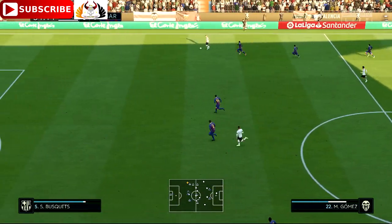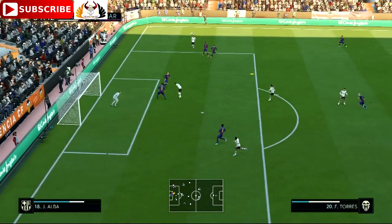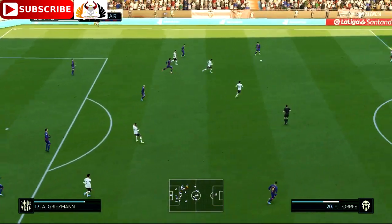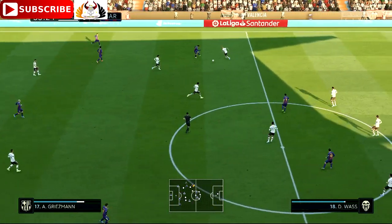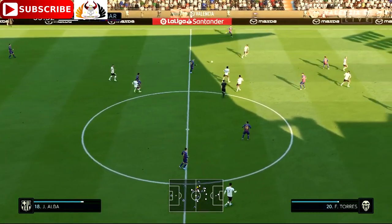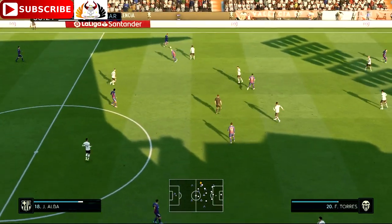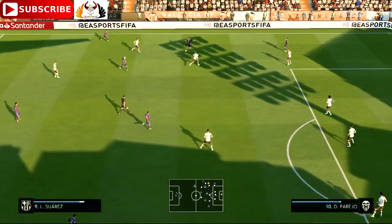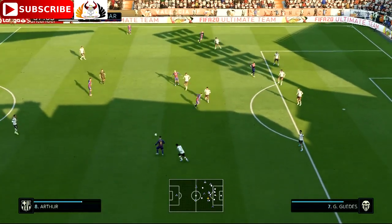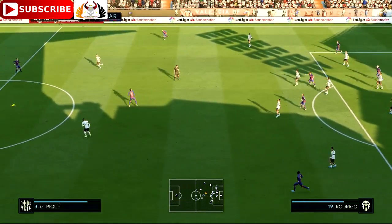Find some space here on the flanks. There's space to get the cross in. They've soaked up a lot of danger here, but it hasn't hurt them, and now they're on the ball. Here's De Jong. Jordi Alba. It's with De Jong. Luis Suarez. Now it's De Jong. Busquets. Now Suarez. Well, he clears the danger.